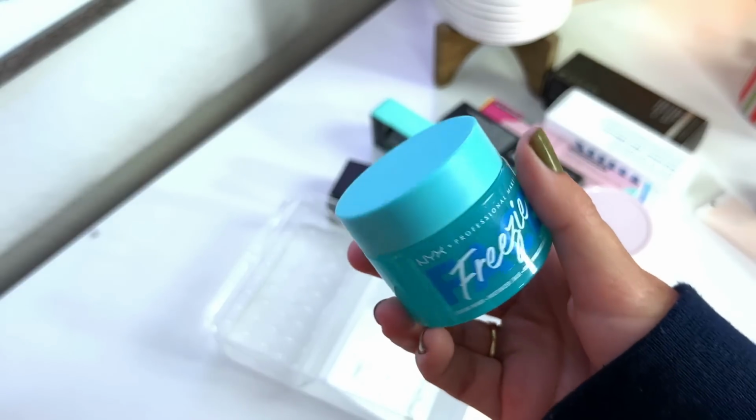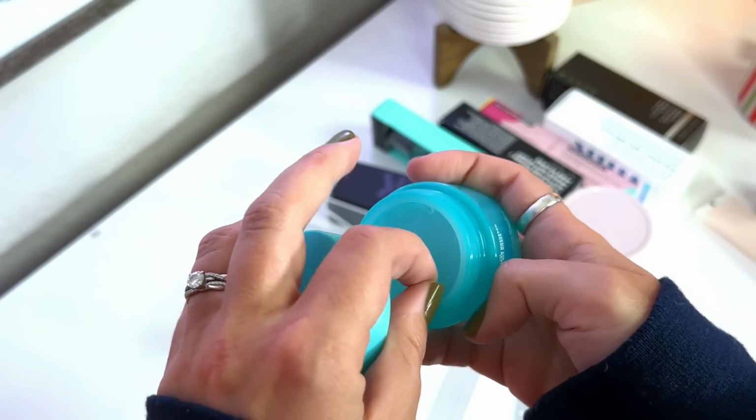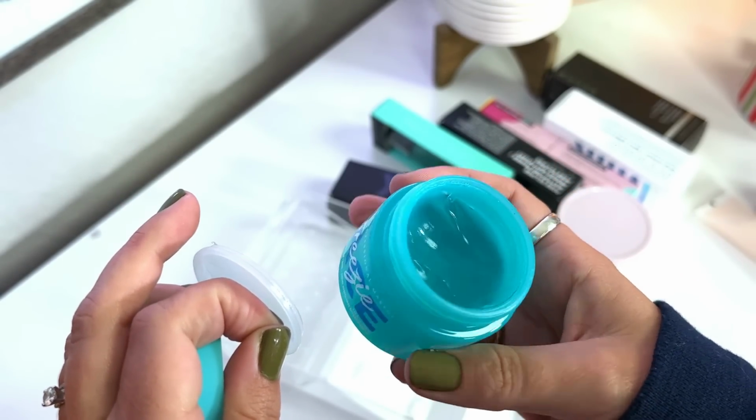Then we have the NYX Freezy. I barely used this 2 or 3 times. I just feel like this just kind of itches my face.